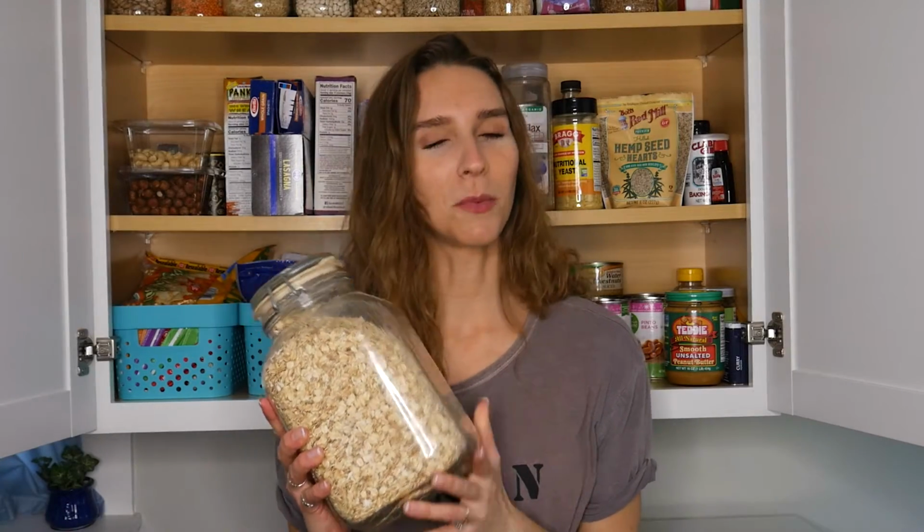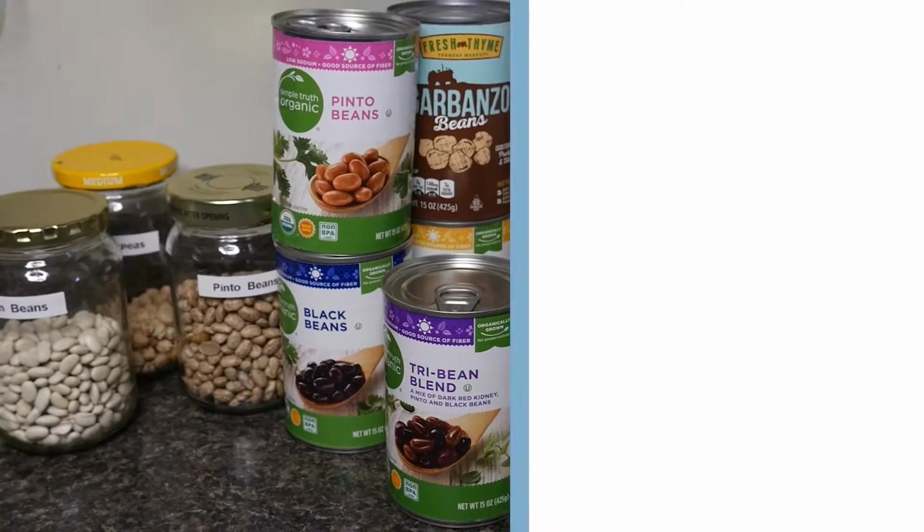I eat oatmeal almost every morning for breakfast, so oats are essential for me. If you don't eat breakfast or you don't know what to eat for breakfast, I highly recommend oats. I also use oats in different baking recipes for the most part, but that's number 1 on my list. Number 2 on my list is beans.